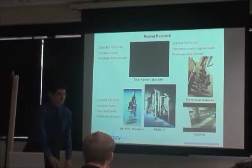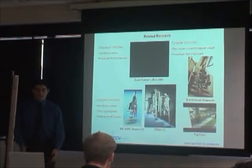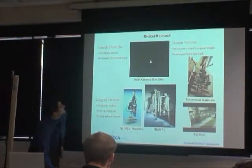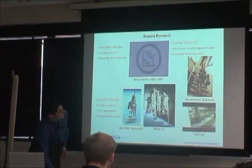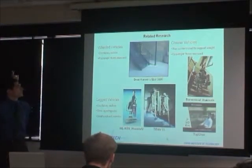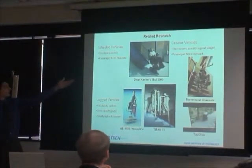So this has spawned a lot of research into some mobile stair-climbing vehicles which are able to carry a wheelchair and a passenger upstairs. I have a couple of videos here I'd like to show you of commercially available vehicles which are designed to carry wheelchairs upstairs. There are basically three different kinds of research in this field: wheeled, crawler, and legged.